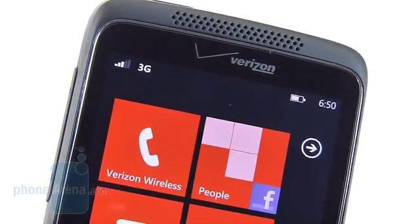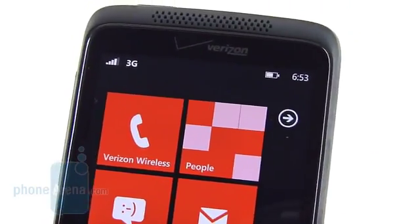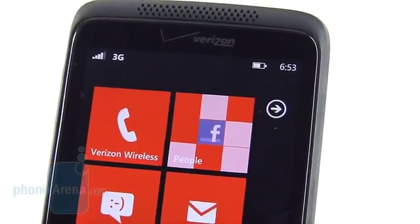We get a good amount of bars in high coverage areas, and we didn't drop any phone calls during our testing. We managed to get 5.5 hours of talk time in a single charge with the handset when the manufacturer has it rated for 4.9 hours. As far as everyday usage, we managed to get by a solid 8-hour work shift with no problem.